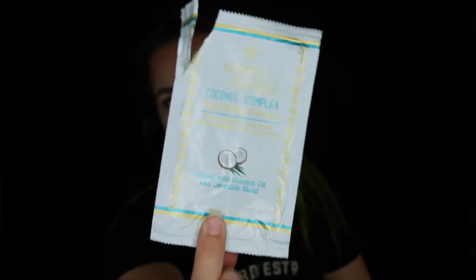I used up this Mystic Divine Coconut Complex Hydrating Mask. Looks like this. This was really nice. I thought it was really hydrating. Not an all-encompassing great conditioner, but it was very hydrating. I like it alone for that. The texture was nice and liquidy, but not too liquidy, not too creamy. It was nice. I don't think I'll rebuy this though. I have another one that is a different formula. It's the purple one that will probably show up in next month's empties.